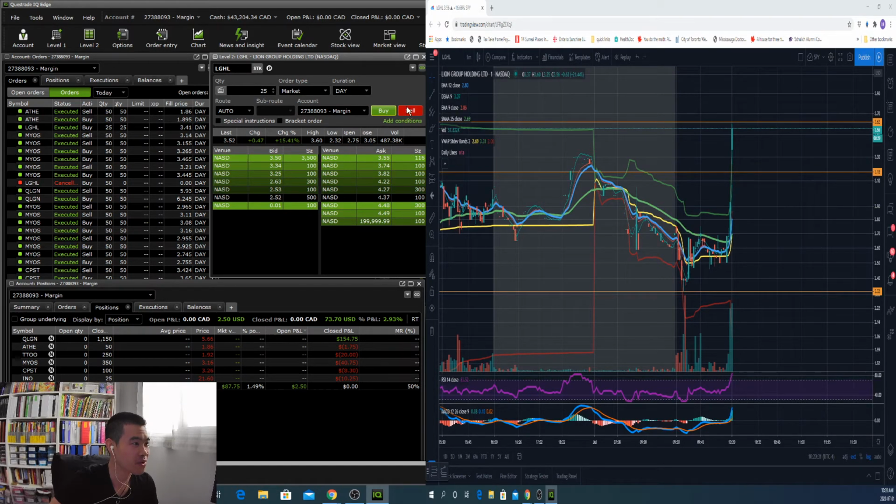So I'm in LG at 340. I'm going to add here at 375. Hand on the sell in case it falls. Halts. Looks like it is halting up here again.